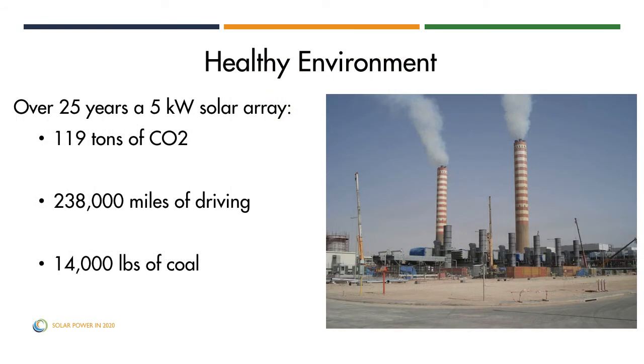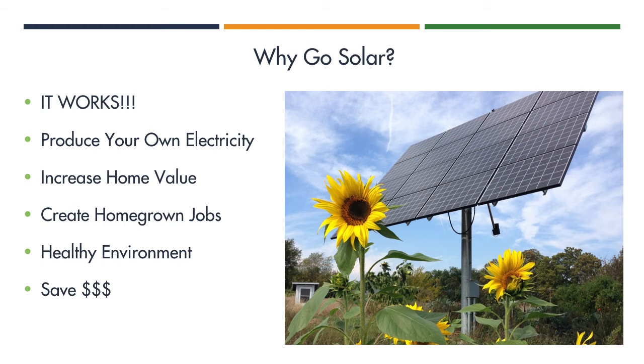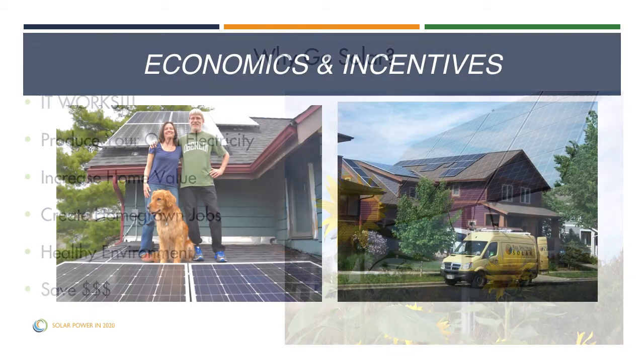It also, of course, as you can probably guess, helps contribute to a healthier environment. An average sized home solar array, which is about 5 kilowatts, over the 25-year lifespan of those panels will offset over 100 tons of CO2. So why go solar? Again, it works. It actually will produce electricity, it'll increase the value of your home or business, and it will also create good jobs and a healthier environment.